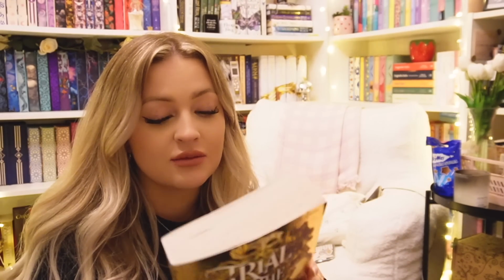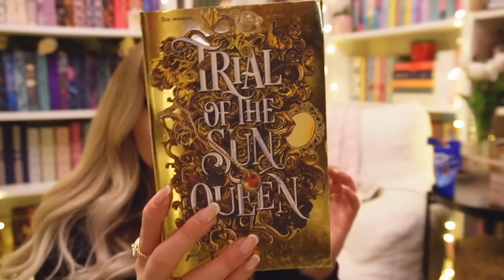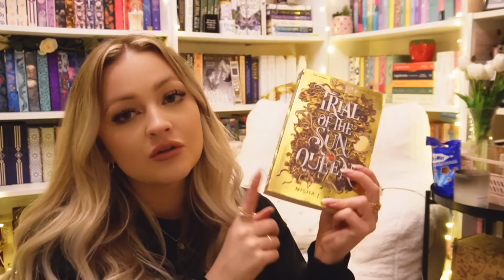So I've heard a lot of good things about this. I love books that have trials, games, competitions, that sort of thing. So I'm very excited to pick this one up, and this cover is truly stunning. Like, look at that, so shiny. I'm like a magpie, I love anything pretty and shiny. So yeah, I'm looking forward to reading this one. Don't know when I'll get to it, but hopefully soon.